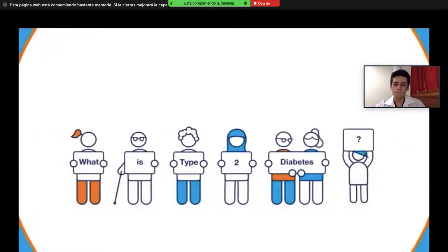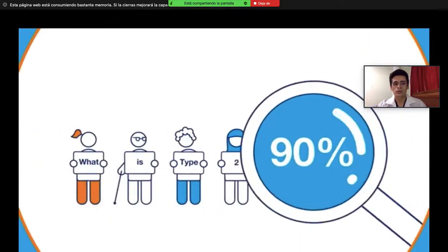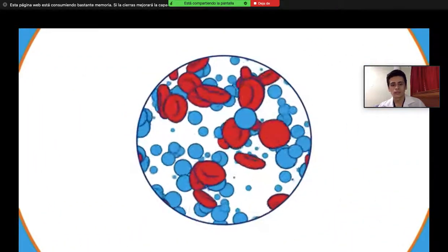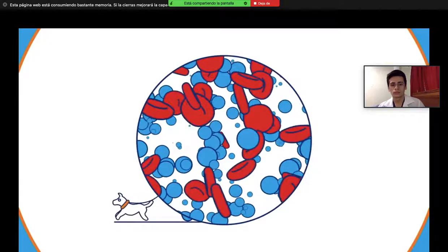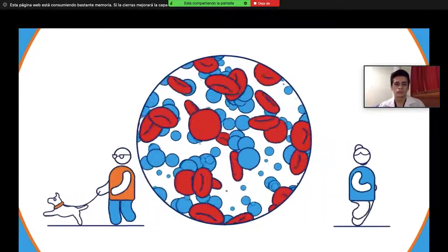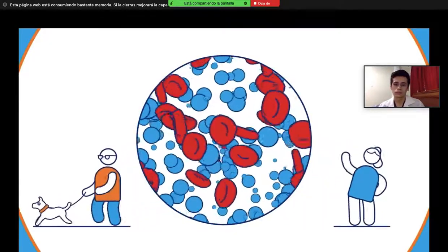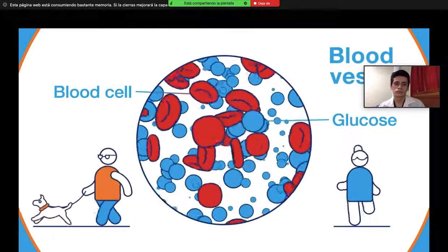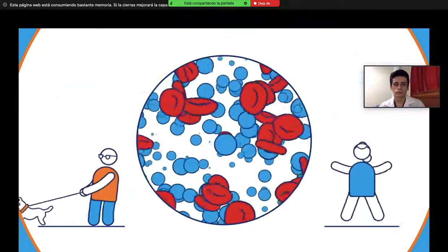About 90% of people with diabetes have type 2 diabetes. If you've got type 2, the insulin your pancreas makes can't work properly, or your pancreas can't make enough insulin. And we all need insulin to live. It does an essential job. It allows the glucose in our blood to enter our cells and fuel our bodies.